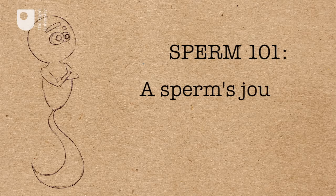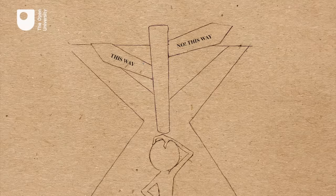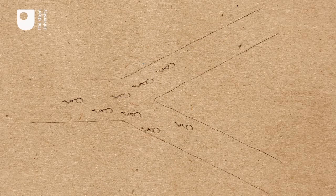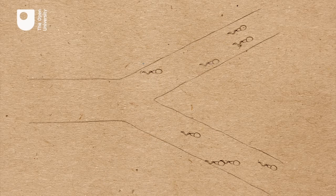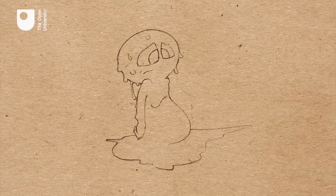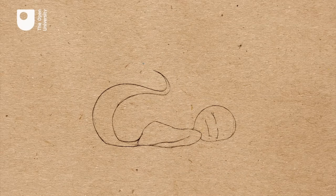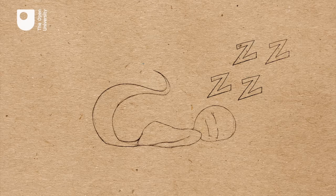Sperm 101. What's a sperm's journey like? It's not known exactly how the sperm find their way to the egg, but only a few healthy sperm find the right route. Many swim off in the wrong direction. Some will perish in the vagina's acidic environment, while others will get trapped in sticky cervical mucus. Most will run out of energy and stop swimming long before they reach the egg.